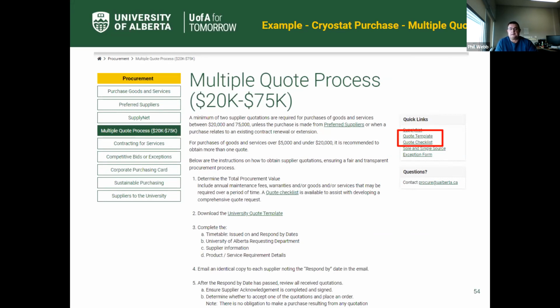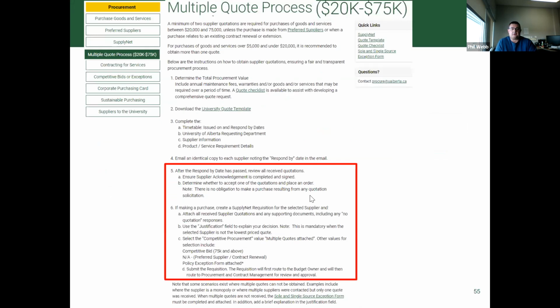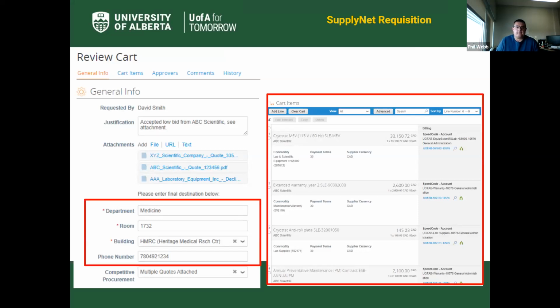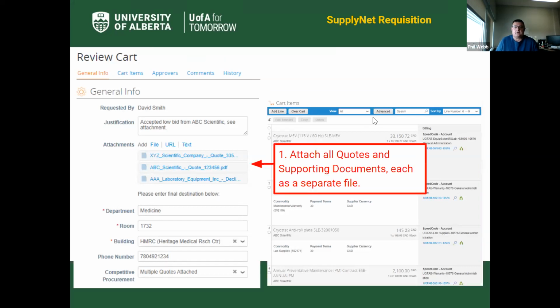And we have some quick links here that will help you get to the different templates that we've created here. The quote template and the quote checklist is right here on the website. And the directions are here on the website as well and tell you how to do it. And so you go into the SupplyNet, you attach the 3 quotes as identified here. You fill in your department information, fill out your requisition, attach all the quotes and supporting documents. Each is a separate file so that we can distinguish between them. Add the justification. So we accepted low bid from ABC Scientific, see attachment.